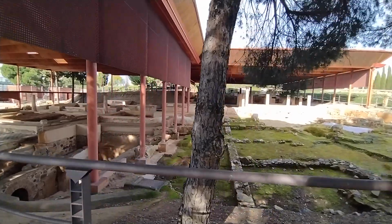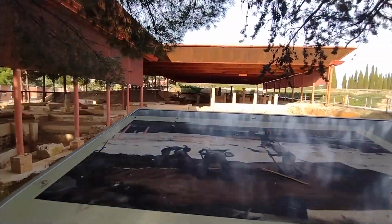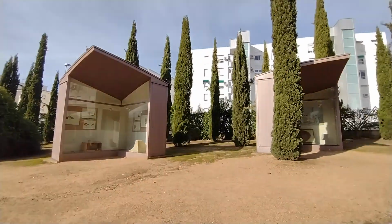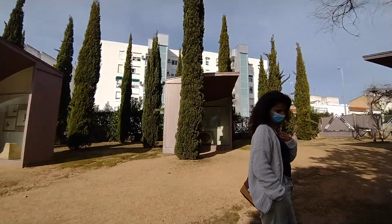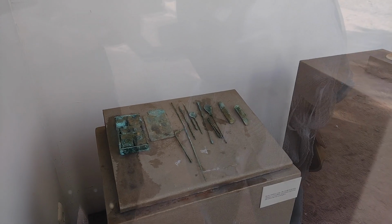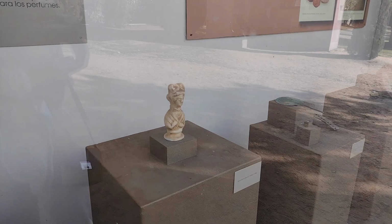Not far from the house there is also a Roman cemetery. Here you can see the remains of some ancient mausoleums and tombstones that are as old as 2,000 years. There is also an outdoor exhibition with tombstones from later eras, including one from the Islamic times. It's quite interesting, and that's right next to the Mitreo house, so make sure you don't miss it.